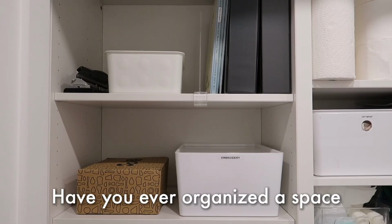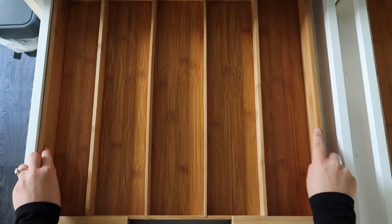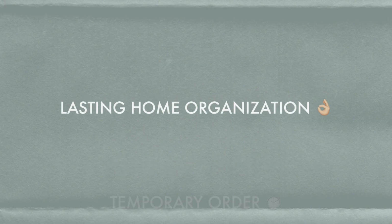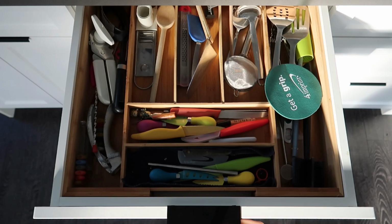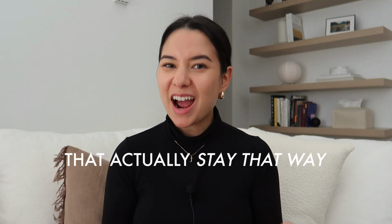Have you ever organized a space only to find it in chaos again within weeks? As a self-proclaimed organization enthusiast, I've learned the hard way that picture-perfect tidying isn't enough. Today, I'm going to be sharing the 4 crucial elements that transform temporary order into lasting home organization. Whether you're tackling a cluttered closet or a messy kitchen drawer, these 4 principles will help you create and maintain organized spaces that actually stay that way. So if you're ready to make your organization efforts stick this time, keep watching.